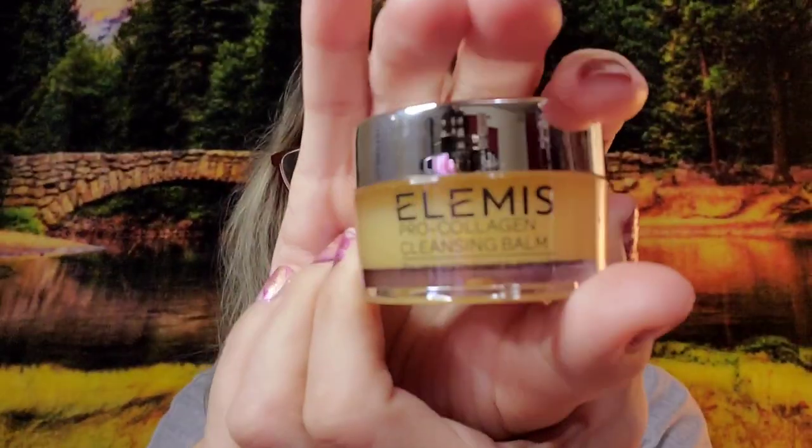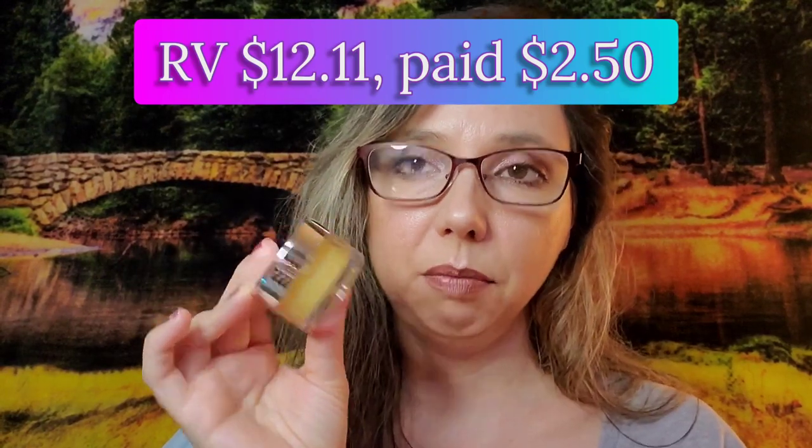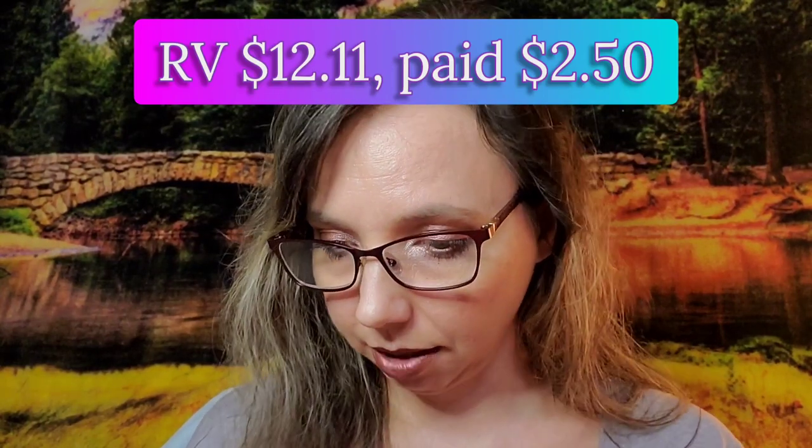All right, this I do love. This is Elemis Pro Collagen Cleansing Balm. And yes, it smells very, I wonder if there's ylang-ylang in it, because that's what it smells like. But I love the scent of this cleansing balm, and it does melt your makeup right off. So that is a really nice item to get. Even if it's only, what is this, 20 grams, but it's an expensive product, so I think that's a pretty good amount in there.